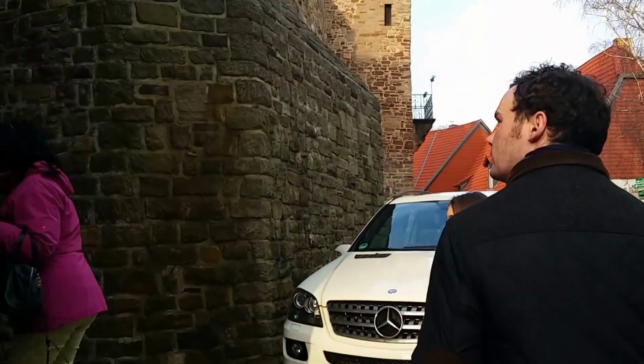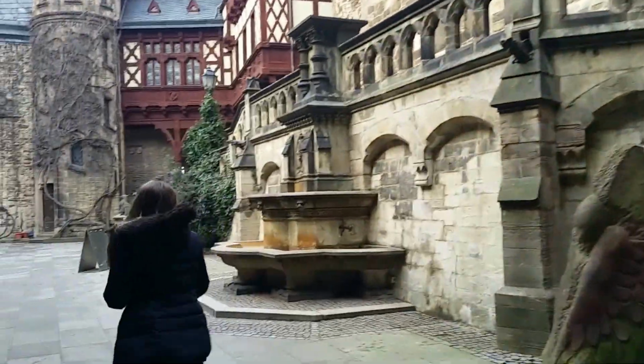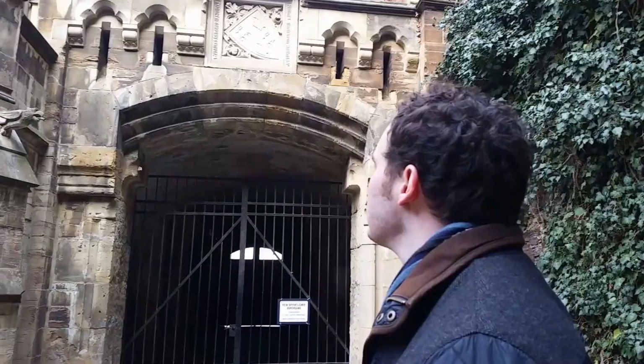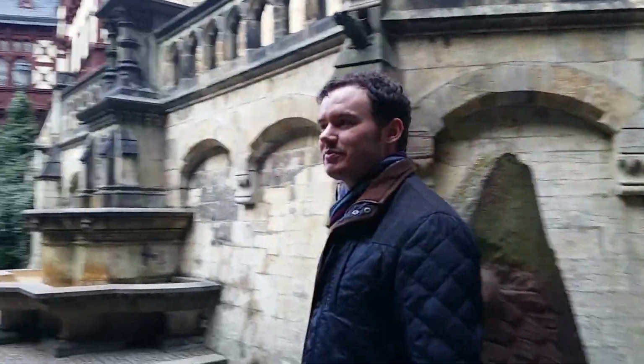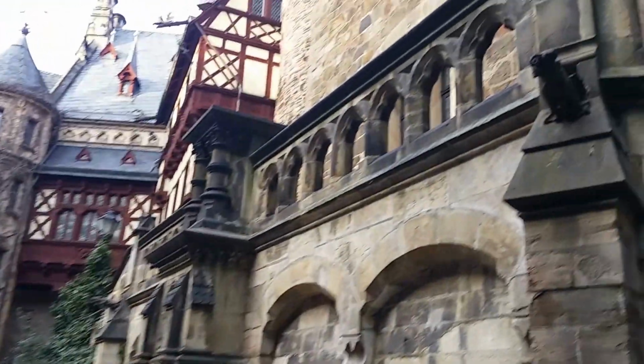Durch den Diensteingang, we have to go through the servants' entrance. Oh wow, nice, look at that. This is gorgeous, isn't it? Very metallic gargoyles. You like it now? Yeah. One of your favourites now? No. He said he has to go inside to decide whether it's one of his favourites. What, you like the gargoyles? Yeah. The green man. This is gorgeous. It's like in a fairy tale, isn't it? It's a bit of a Disney castle.